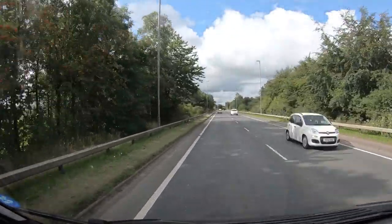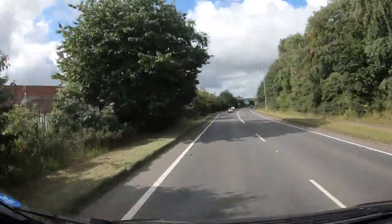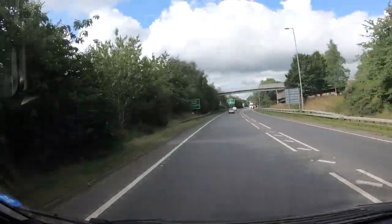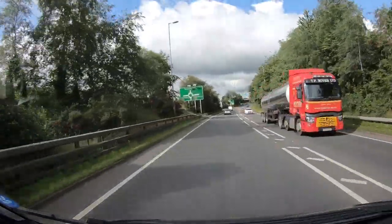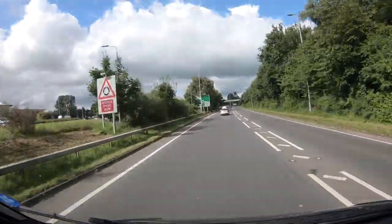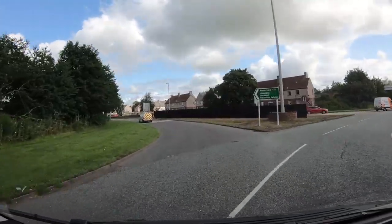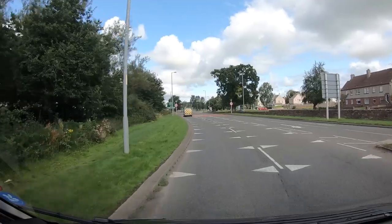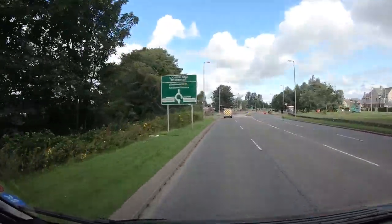Just going around the outskirts of Dumfries. Yeah, it is. Right, here we are. We should be turning right here towards Kilmarnock and the A76. After 1,000 feet, enter the roundabout, take the fifth exit onto A76. Thank you. Go over the roundabout, taking the second exit. Follow the A76 for a while.